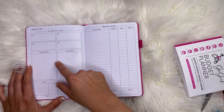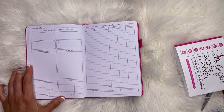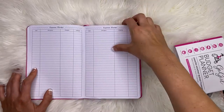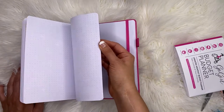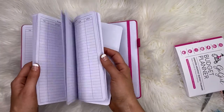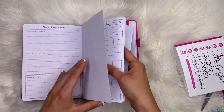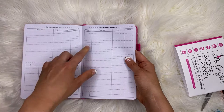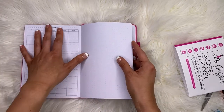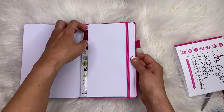And your goals, upcoming purchases, upcoming bills, income, savings, monthly budget, budgeted actual difference. So it looks like just a rinse and repeat for the whole year. Yep. And that's it. So no Christmassy things here, no annual. Oh, wait, there is. Look, it knew I was talking about it. So we have your Christmas budget, Christmas gifts, Christmas spending, summary of the year. And that's it. So this is probably the most bare bones one.